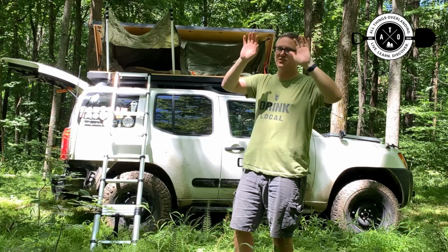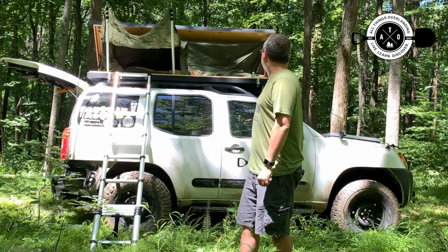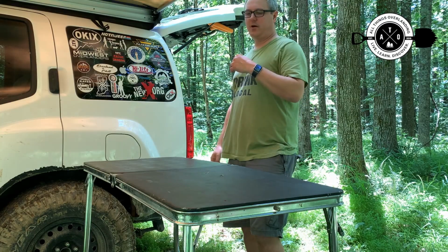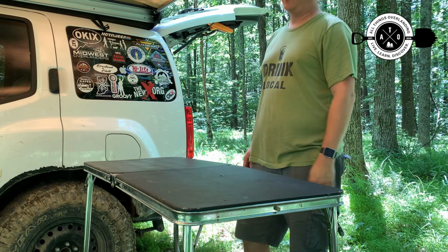I don't have to worry about condensation or touching it and having water come through. So that's kind of the long-term plan. So we'll see how that works. I'm gonna pull out all the water, the cooler, all that stuff will come out.